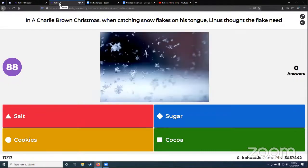Number 17, in A Charlie Brown Christmas, when catching snowflakes on his tongue, Linus thought the flake needed red, salt, blue, sugar, yellow, cookies, or green cocoa. We have 70 seconds on the clock, and there was one contestant who clearly felt that they knew the answer right away. They got their answer in immediately.